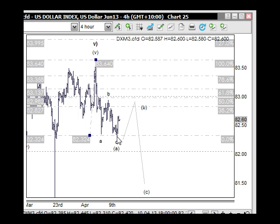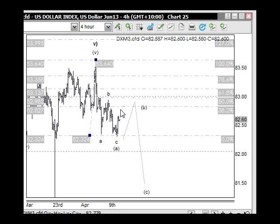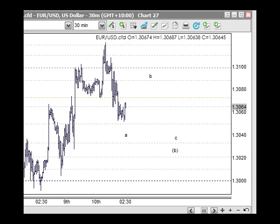This is just the 4-hour chart. You can break this down into a smaller degree and look at this in terms of 5 waves up, 3 waves back, and then another 5 waves up, to get the exact point there. The other point for this, however, is that while this is pushing up through here, the resources are going to be weaker, and also the euro will be doing the mirror opposite.